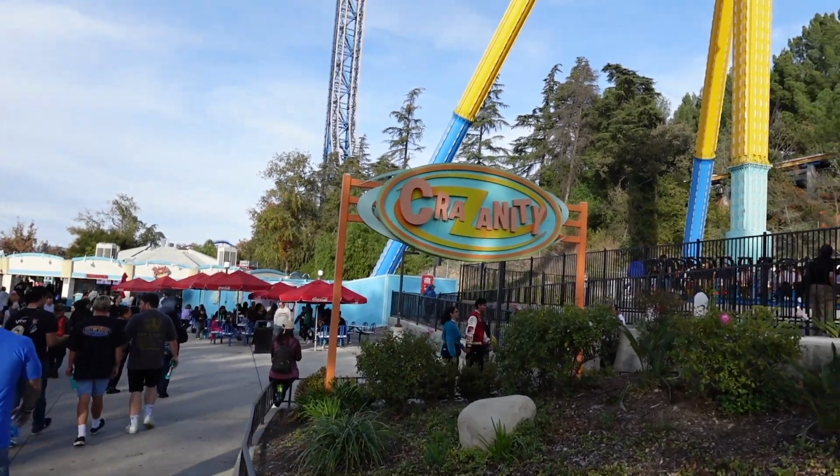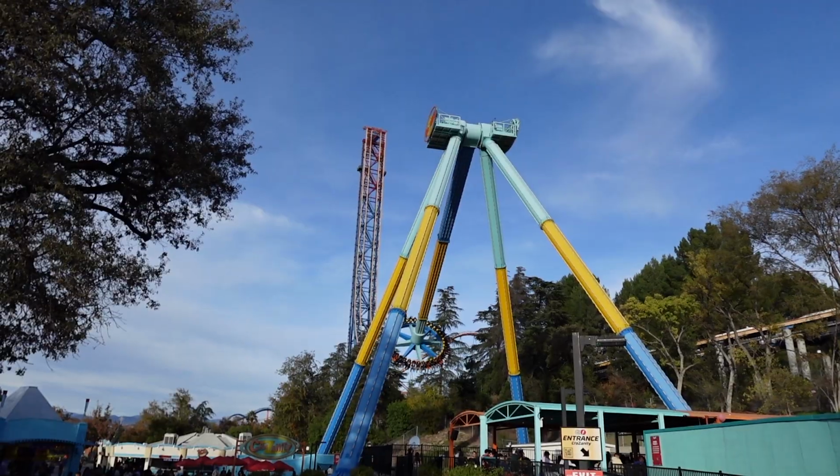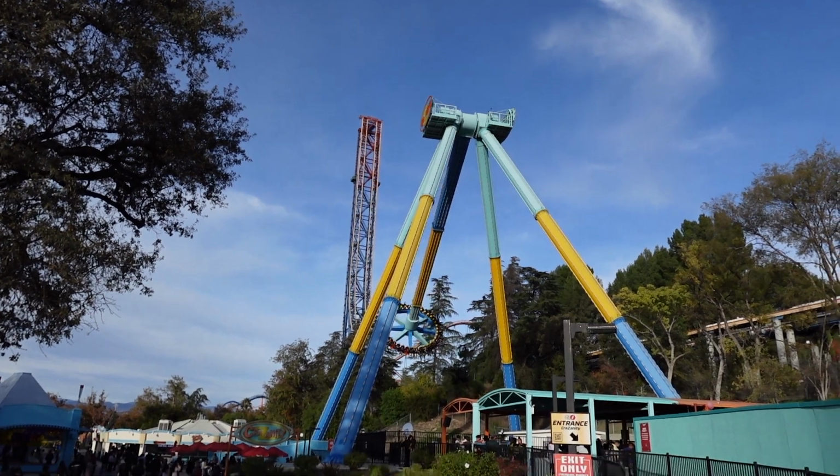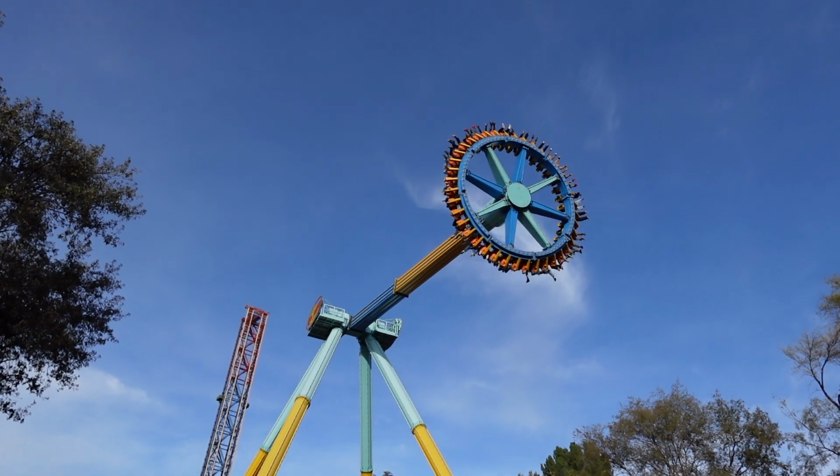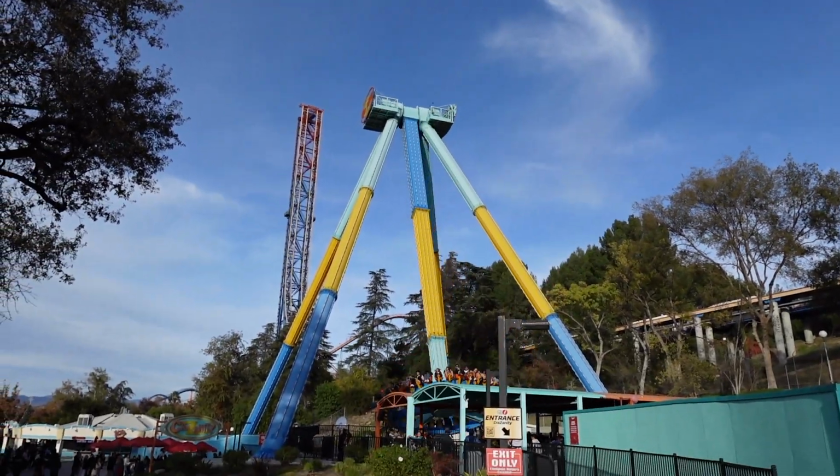No amount of tea in China would get me on this thing. I'd be bringing up my dinner if I went on that. But isn't it ace? Look at that. Oh my god. Getting going now.